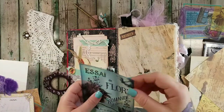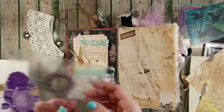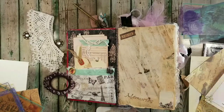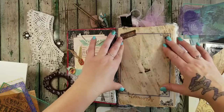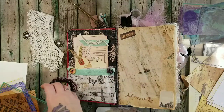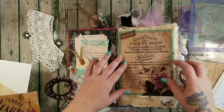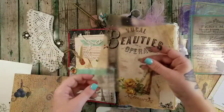Yeah, I did. I was like, wait a minute, did I push record? Apparently I did. So we got this pretty purple one. Oh, I love this one. It's got this writing on it, and another card for a photo. Ooh, I feel like I would have to move some of these pieces if I put that on there though. What about this one? Nope, still too big. I love this one. Isn't that so pretty? I have an idea for a couple of these actually.